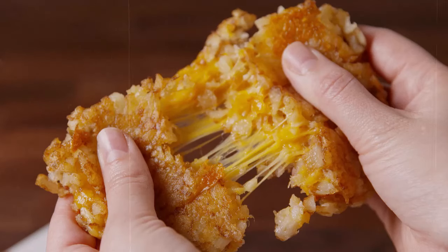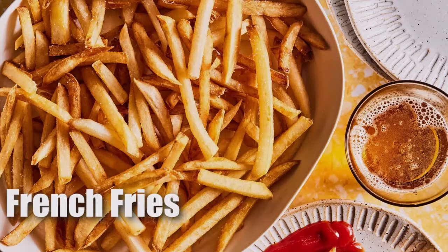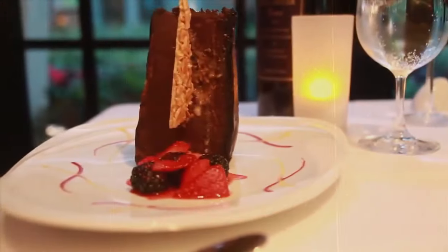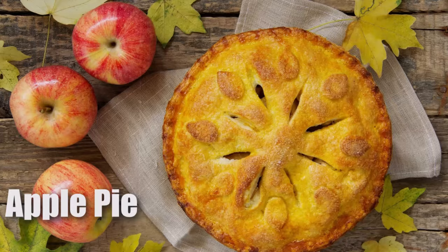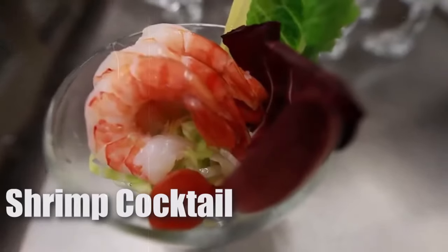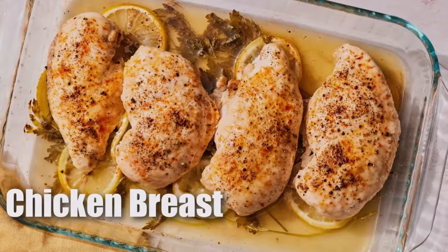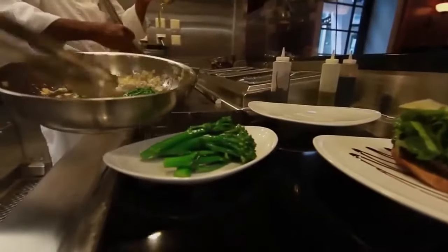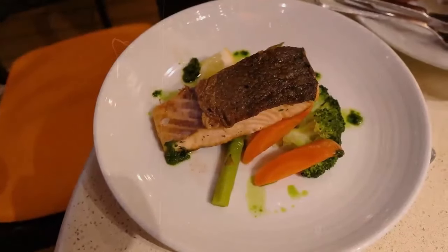Featured sides might consist of cheese tater tots, jumbo asparagus, mashed potatoes, French fries, and more. Desserts could include key lime meringue pie, New York cheesecake, warm chocolate cake, apple pie, ice cream, and sorbet. A kids' menu is also available, offering options like shrimp cocktail, grilled salmon, and a small steak or chicken breast for young cruisers. The restaurant can accommodate vegetarian, gluten-free, and dairy-free diets with advance notice.